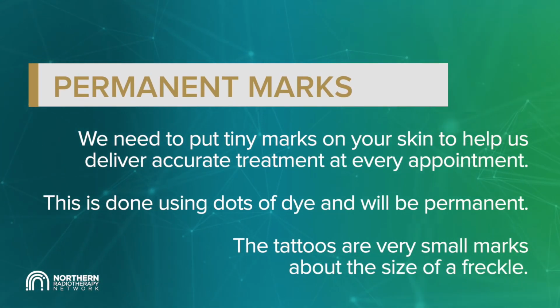Permanent marks. We need to put tiny marks on your skin to help us deliver accurate treatments at every appointment. This is done using dots of dye and will be permanent. The tattoos are very small marks about the size of a freckle.